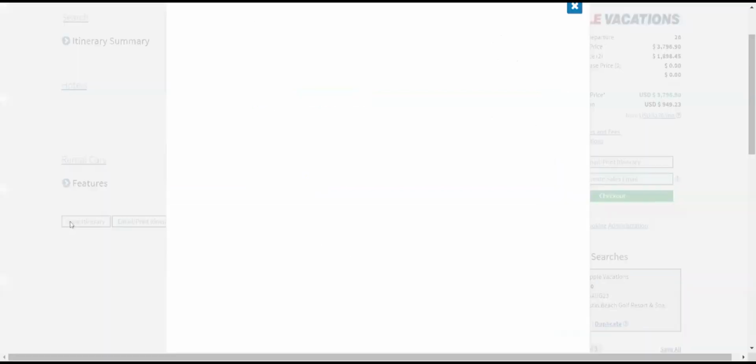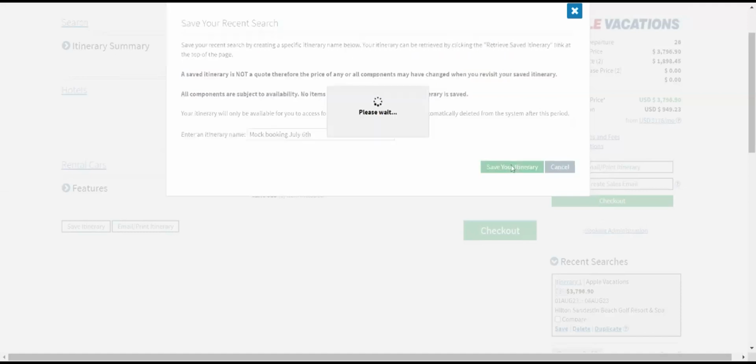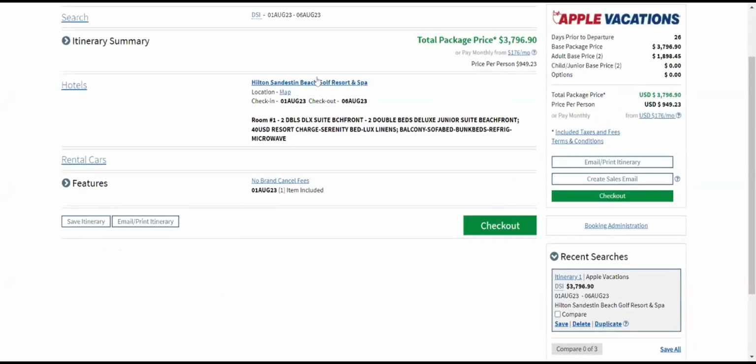And I also want to save this, you guys, just in case anyone comes back to me. I'll be able to come back to this and it'll be on the same one, okay? All right, so let me do mock booking for July 6th. Save the itinerary. All right, save that, and let me exit out. Close the features. All right, you guys, so I got the information that I need.